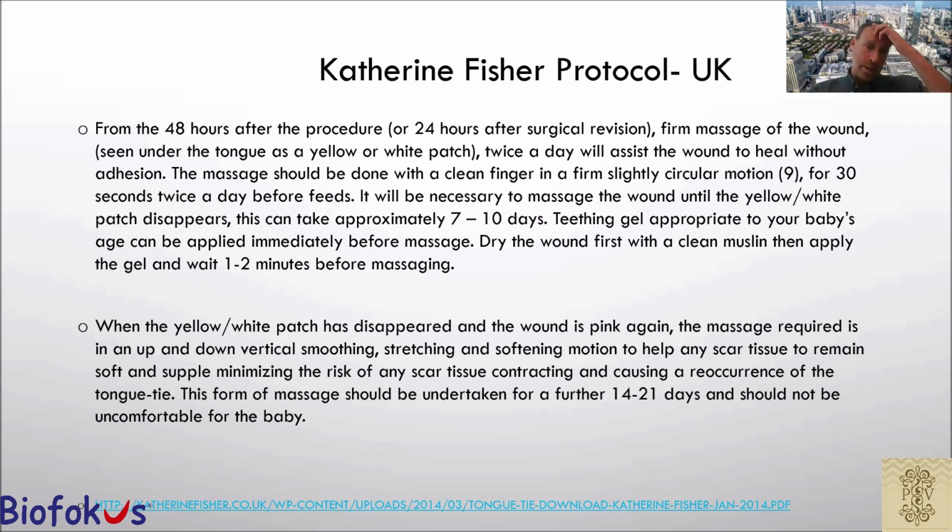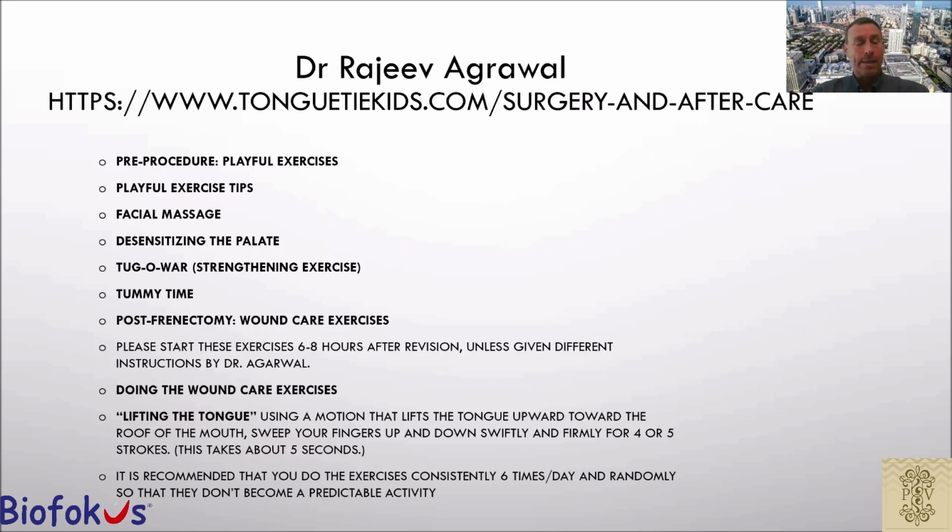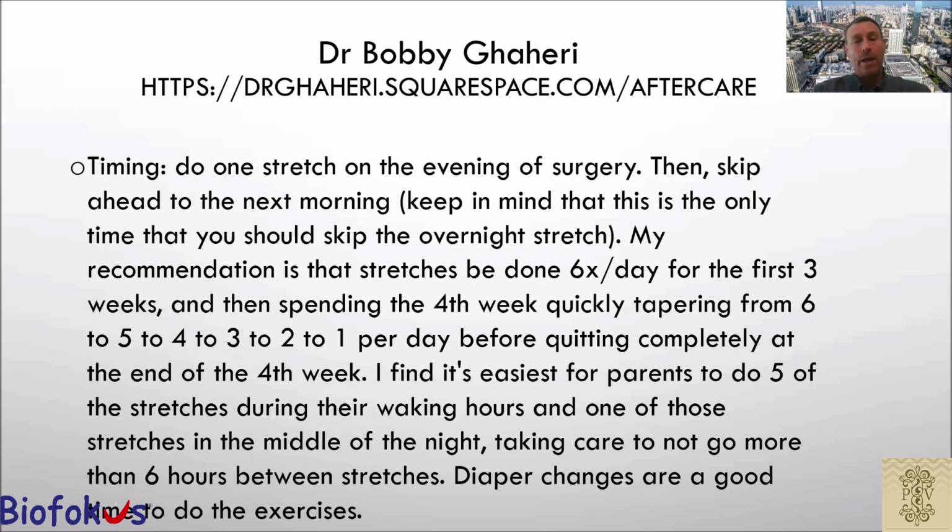And I will not read it out to you, but you are more than welcome to go into those websites. This is the protocol by Catherine Fisher from London. And this is a great protocol, a great website by Rajiv Agrawal. You can go into his website and look for that. Everybody recommends other things. Also Bobby Ghaheri on his blog, another excellent source of information about tongue tie, and this is his protocol for active wound management.